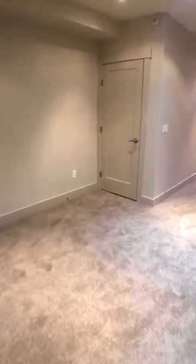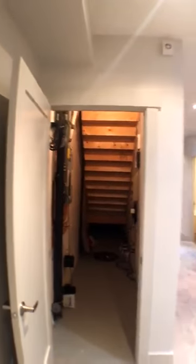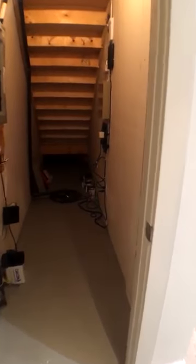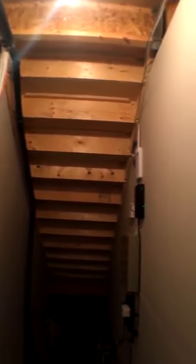Huge window, and it's like a perfect square. So it could be really a lot of fun. You can put either your pool table or you could use it as a cinema area. Enjoy watching your favorite Netflix or your favorite program and catch up on your shows. It'd be fun. It could be a fun rec room. Underneath the stairs, it's got lots of storage.